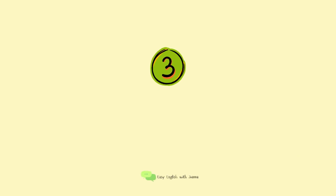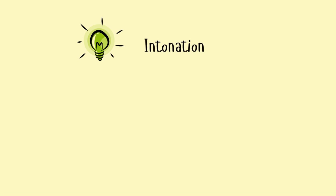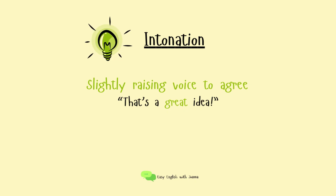Finally, tone and intonation. This is a powerful tool that often gets overlooked. English speakers use intonation to show enthusiasm, agreement, or confidence. If you're agreeing with someone, try slightly raising your tone on the keywords. So instead of saying, "That's a good idea," in a flat tone, you could say, "That's a great idea." The emphasis makes it sound more genuine and positive, which can make people feel more at ease in your presence.